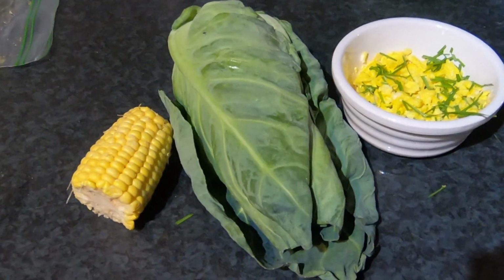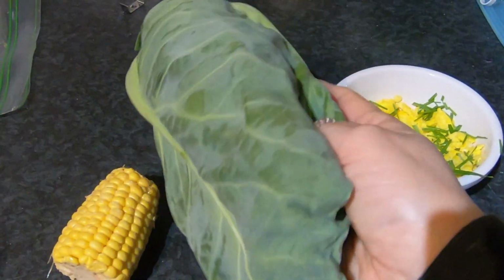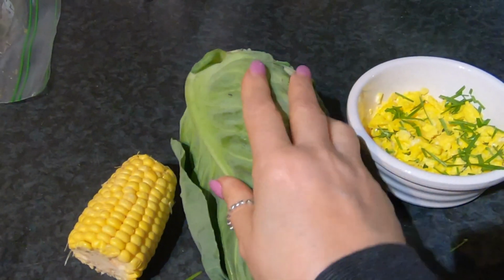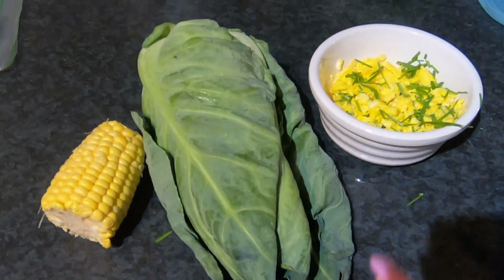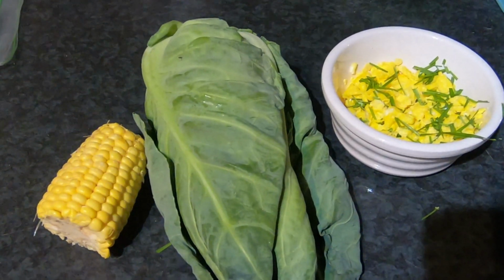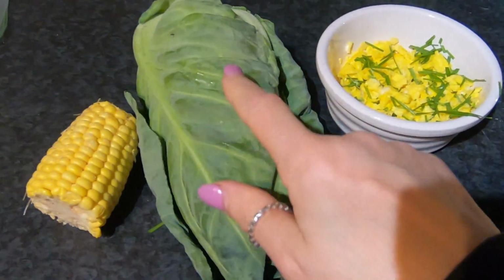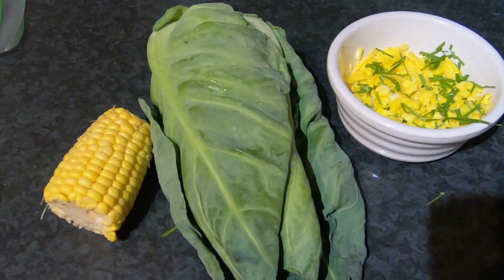Another couple of things for the girls. We have what's generally called a sweetheart cabbage and a little half cob of sweet corn. So what I'll do with these is I'll put these in a sort of hanging vegetable feeder, and they can peck away at them all day. They won't finish the cabbage in one day. They'll have most of the sweet corn consumed though.